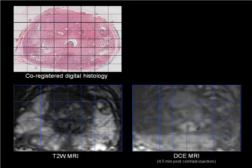Our third case is somewhere in between the two. If we look at the T2 weighted MRI, we see hypointensity here and here, but there's really no corroborating evidence on the dynamic contrast MRI. There's no rapid wash-in that we're seeing here. So the suspicion of this would not be as high because there's no corroborating evidence.